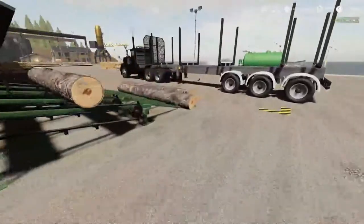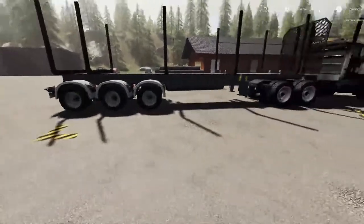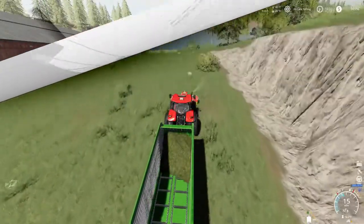32,065 dollars, folks. Whew. That itself, the wood's gonna pay for that piece of ground. It is. All right, I'm gonna get this truck back.